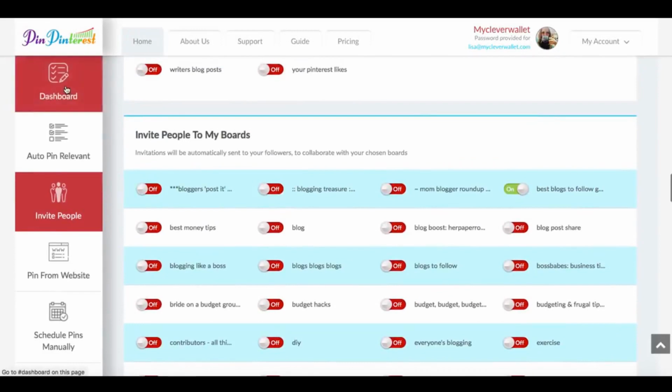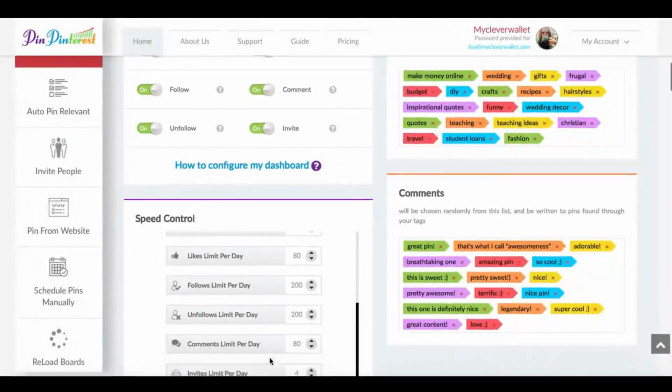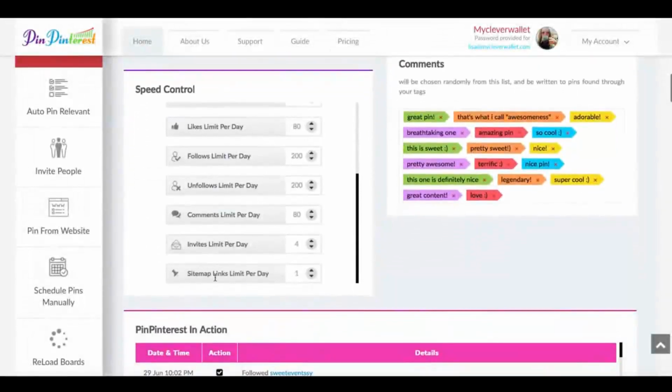I can configure that right below my dashboard. Here's my speed control. Here we have our pins per day, likes per day, follows per day, comments per day, links to sitemap per day, and then the invite limit per day. If I'm inviting 4 people per day to a brand new group board, I'm going to be able to build it a lot faster, because sometimes when you're new and starting out, not everyone accepts. So this is such a great feature because you kind of start it, forget it, and set it.